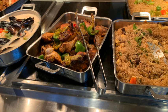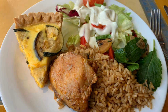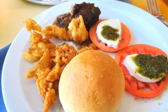I don't know about soup, but here's an example of a plate from the buffet. I think that was my plate. It had some salad and some rice and chicken and a quiche or a tart. Do they have fried chicken? I miss the fried chicken. I think it was baked chicken, but yeah. And then here's a plate. I think that was your plate. I think you got some, what do you call that, with the mozzarella on the tomato, and I don't know what else you have there. Is that fried shrimp? Okay. So there's a lot of options at the buffet as well for lunch.